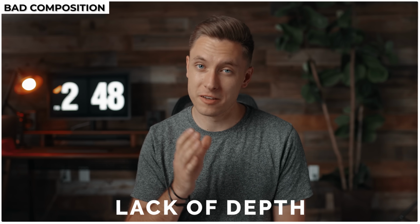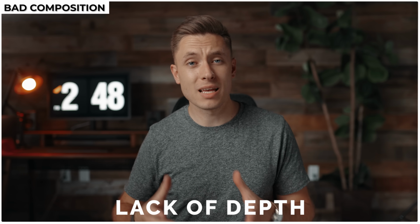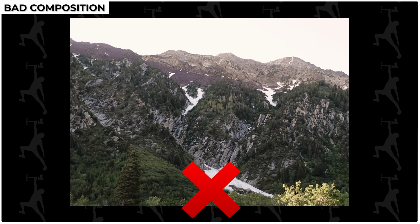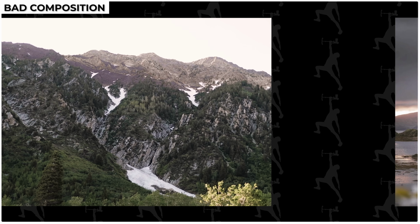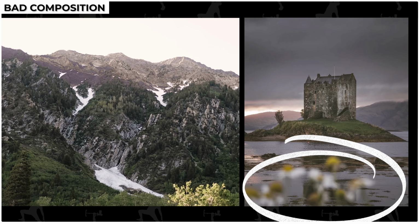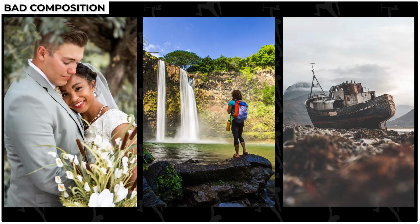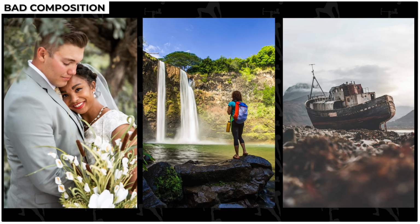And the last composition mistake I want to talk about is lack of depth. Most rookies take photos out in the open with no foreground. For example, if you're taking a picture of a landscape, find another way to take that landscape from a different perspective. For example, find something to place in the foreground. Could be a bush or rocks, or even putting your camera right next to the ground. Anything that will add some depth to the photo.